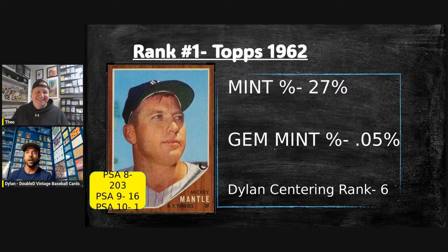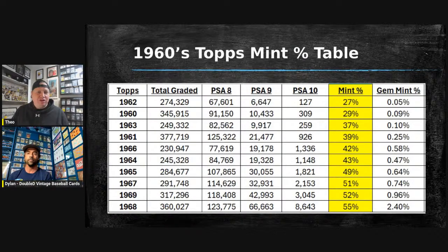Looks good, but yeah, it's one of those things. I have a card that looks, I just can't stand the difference between an 8, 9, and a 10. It's just silly to me. Yeah, no, I agree.